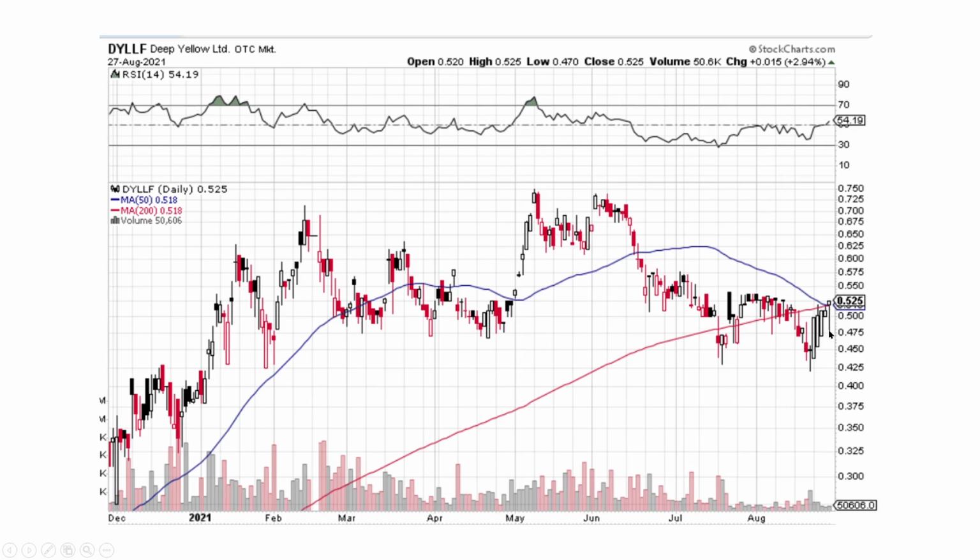Deep Yellow. I bought Deep Yellow today, guys. This is the one I bought. I bought it when it was down, and then it ended up. So I made a good amount today. I was looking for that down day today. It didn't close down. It created a hammer pattern. I do think this could potentially move on up, but I bought Deep Yellow today myself.